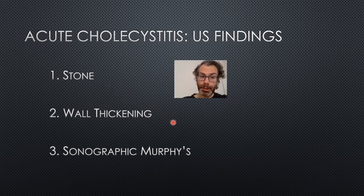In terms of wall thickening, 3 millimeters is the cutoff. So if it's 4 or 5, that would be sort of borderline. And apparently in the US, if the patient has a 4 or 5 millimeter thick gallbladder wall, the next question the surgeon will ask is, does the patient have health insurance? But if the gallbladder wall is sort of 6, 7, 8 millimeters, that's definitely thickened, so there's something going on.